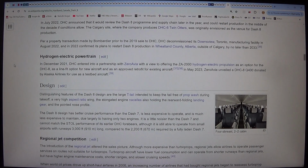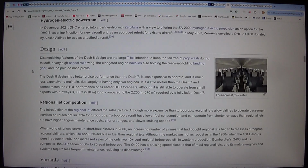Hydrogen electric powertrain. In December 2021, DHC entered into a partnership with ZeroAvia with a view to offering the ZA2000 hydrogen electric propulsion as an option for the DHC-8, as a line-fit option for new aircraft and as an approved retrofit for existing aircraft. In May 2023, ZeroAvia unveiled a DHC-8 Q400 donated by Alaska Airlines for use as a test aircraft.